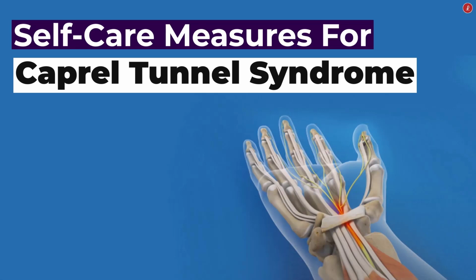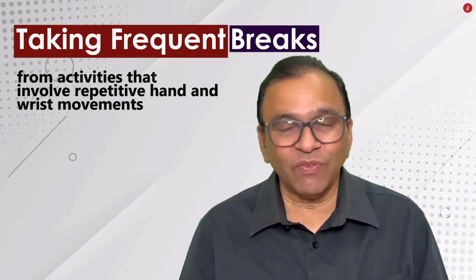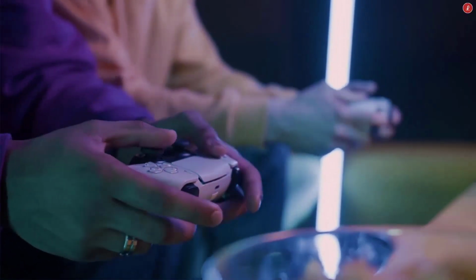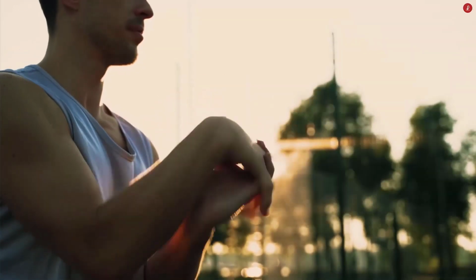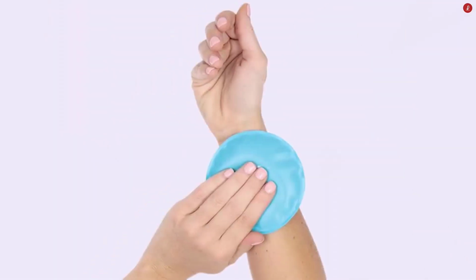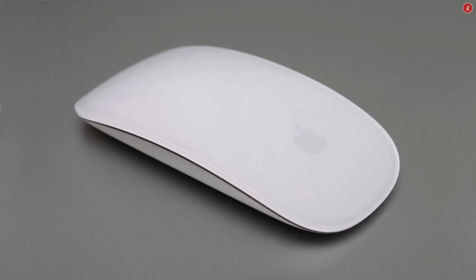In addition to the treatment options I mentioned just now, the other self-care measures that may alleviate the symptoms of carpal tunnel syndrome include taking frequent breaks from activities that involve repetitive hand and wrist movements, such as typing or playing video games, doing hand and wrist exercises to improve strength and flexibility, applying heat or cold to the affected hand to reduce pain and inflammation, using ergonomic tools such as keyboards and mouse. Nowadays the Apple mouse is relatively fatter than the classical mouse shape. Also maintain good posture and wrist positions during activities that involve hand and wrist movements.